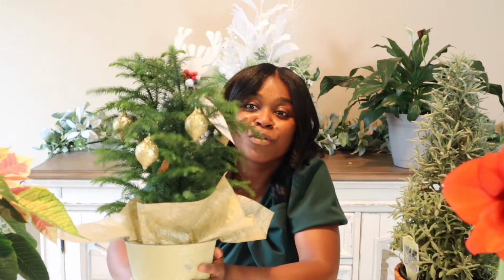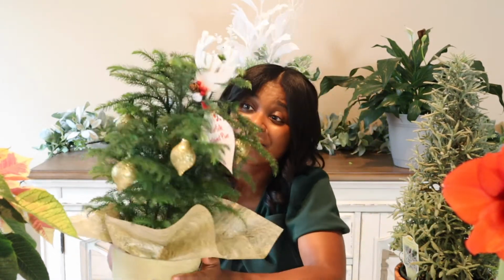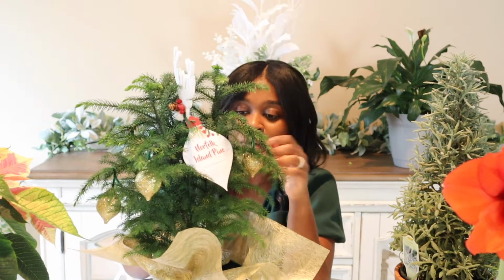Next up, we have the Norfolk Island Pine. Here it is. This one is so cute. You can bring this one in your home or office. If you've got a bright sunny window, just place it right there close to the window. The nursery decorated them with these little adorable ornaments.